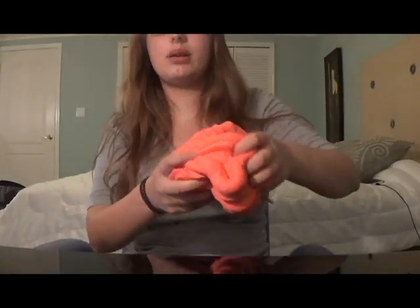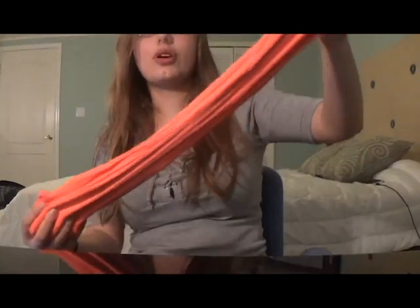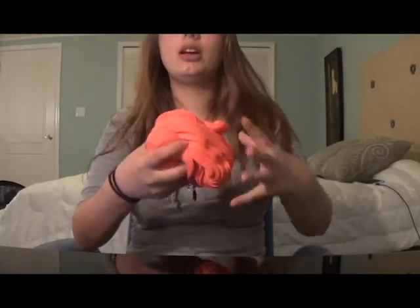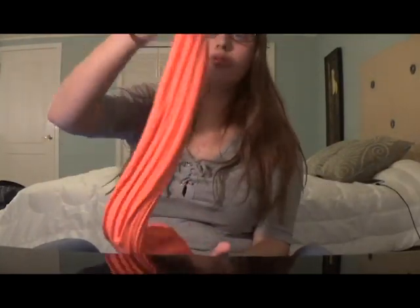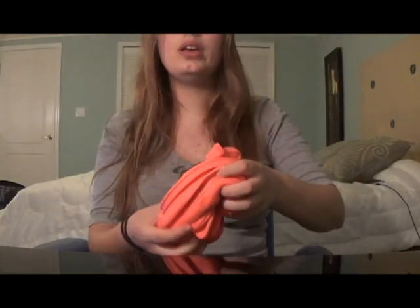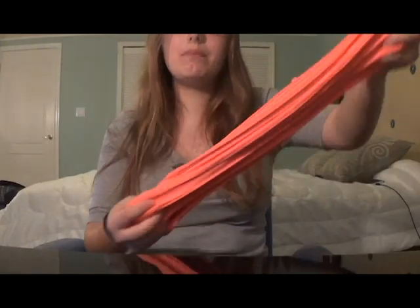Another reason why slime is good for autism is because it's very flexible. You can stretch it. All slime is stretchy as long as you don't add too much activator, but I think butter slime is the stretchiest. Butter slime has more of a clay texture. So if you love to play with clay or mold things, I highly recommend butter slime.